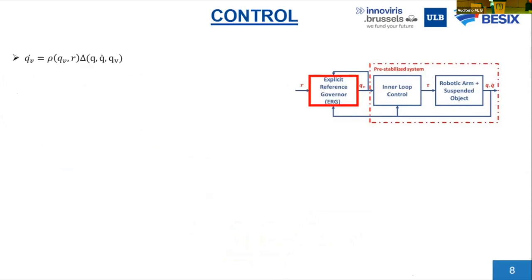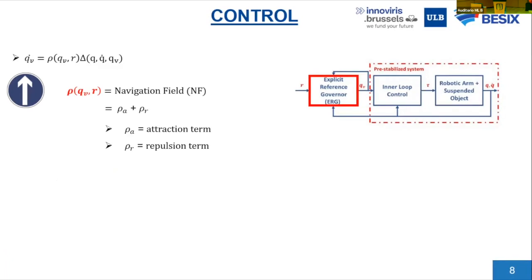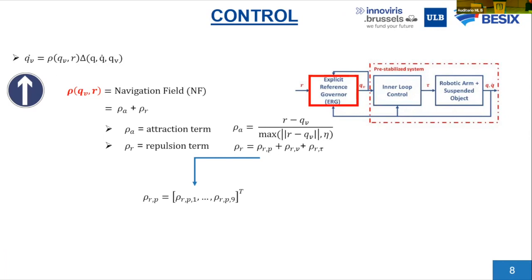Basically, you have to define two main functions. You have this function, rho, and the second function, delta. Rho, which is the so-called navigation field, is basically the distance between where I am and where I want to go. In this paper, I don't want to go really into the details, but basically this function can be obtained as a sum of two functions: an attraction term that points toward the desired reference, and a repulsion term that points away from the constraints. So this is a vector, and basically it is the classical trajectory planning.